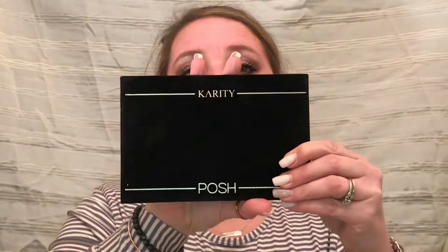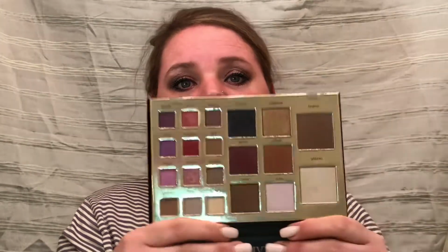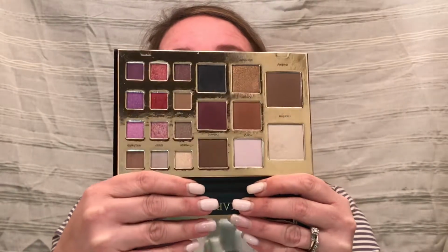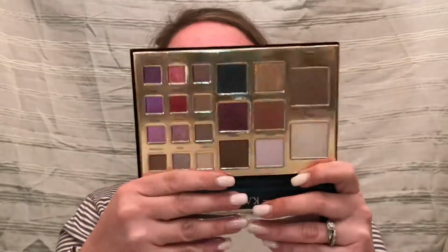Just so you know what I have on my eyes today, I don't know if you've heard of this brand. It's Karity, the palette Posh. It's a really beautiful palette. These are all the colors in it, and the names are so pretty: Audrey, Marilyn, all beautiful movie stars.